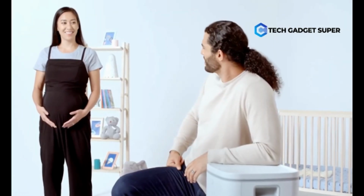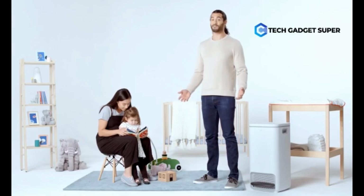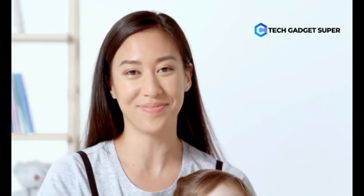And Petal can grow with us too. Once we're done with diapers, we can move it to the kitchen. You know, use it for food waste or compost. You mean no more rotting, stinking garbage in the kitchen? Perfect. Look, everyday life can get pretty messy. Now we have Petal. You're right. No more rot, stink, or germs. Just a clean, fresh home.